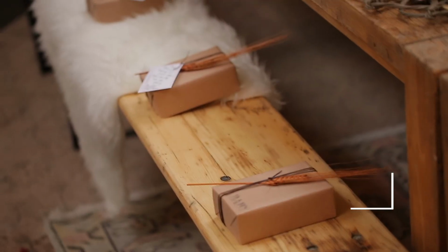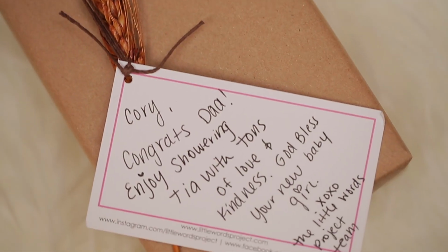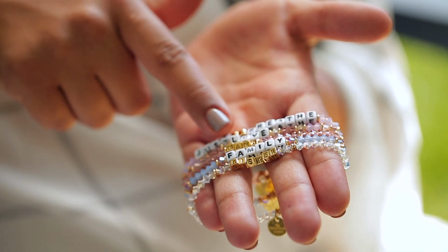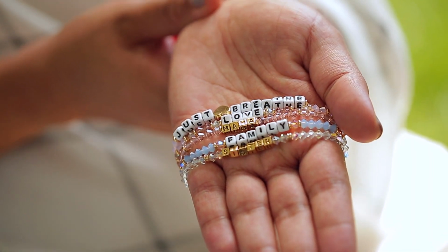Of course, this is a baby shower to celebrate our baby girl, but I wanted to give back to our guests. On the table were these little boxes, and when you opened up the box, they had these really cool bracelets. These bracelets are from Little Words Project, which I fell in love with because it's a bracelet with an inspirational word on it. When you wear the bracelet, you embrace the word. And once you feel like you've conquered that word, you pass that bracelet along to someone else.